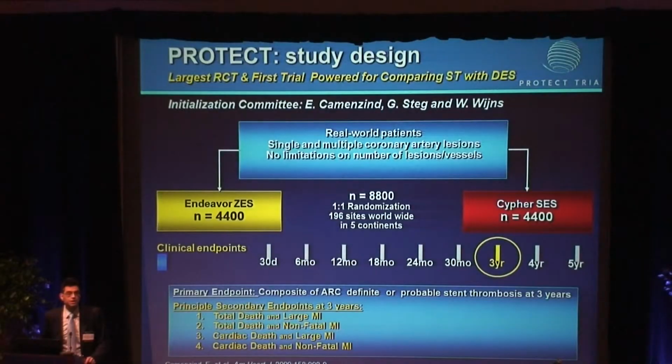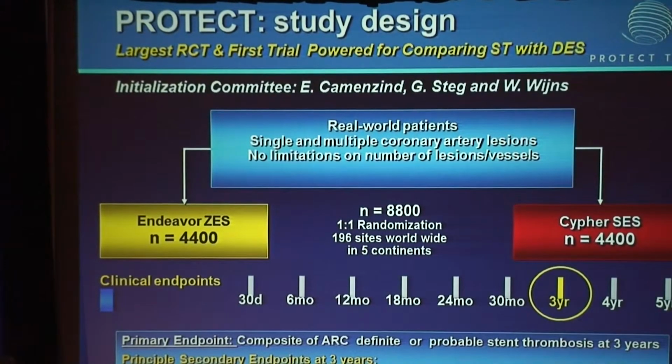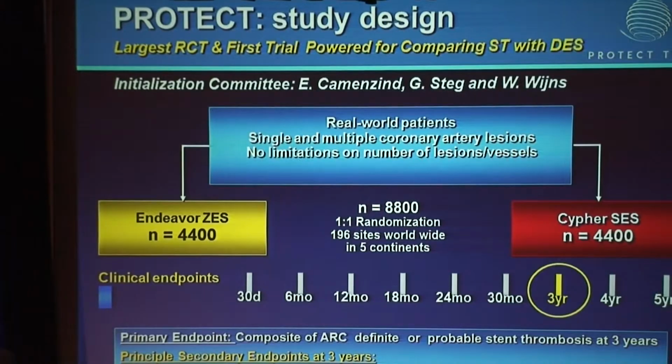One of them is the PROTECT study, which was the first study with the primary endpoint being stent thrombosis. For those of you not in intervention, stent thrombosis means you have a stent, and then for some reason, which can be the patient didn't take the medication he should, i.e. clopidogrel and aspirin or ticagrelor or prasugrel, or because the stent wasn't very good to start with, or for some other undetermined reason, a blood clot forms acutely in the stent.